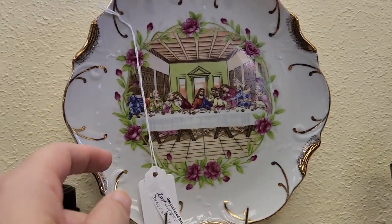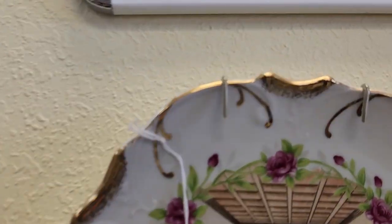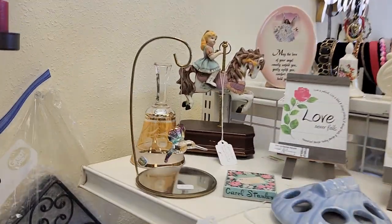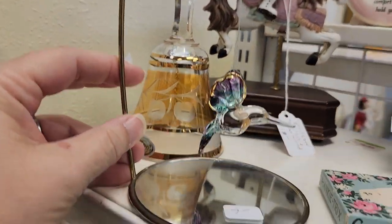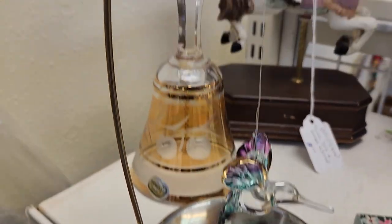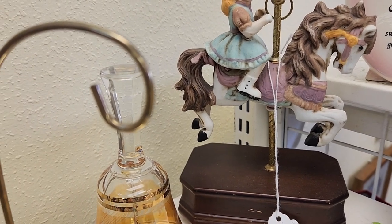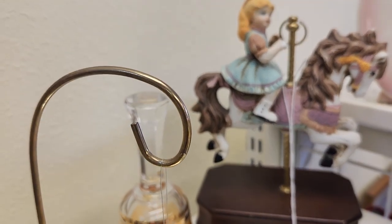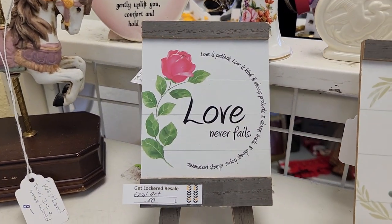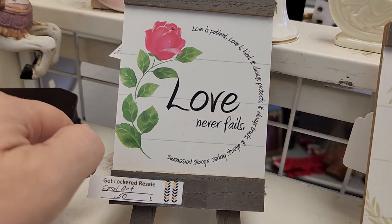And then this is a Last Supper plate that has the gold trim around it. It's very pretty. And then Jessie brought in this beautiful little hummingbird that hangs over a mirror. And then this is a really cool little carousel horse, if you collect carousel horses, like many people do. She's very pretty. And these are just little plaques. You can put pictures in them or whatever.